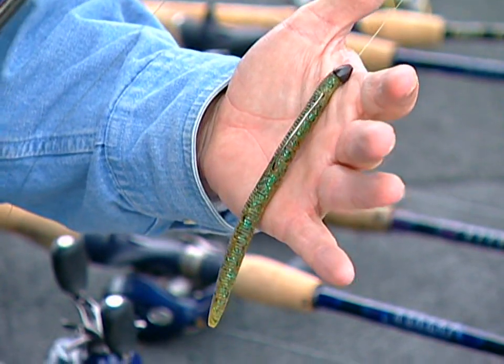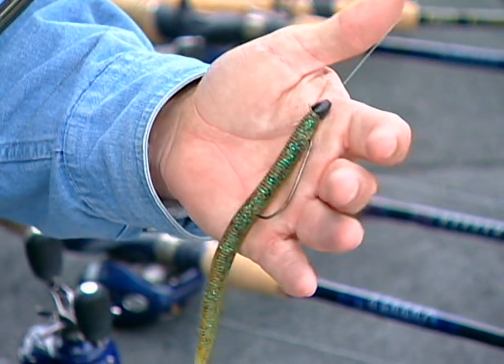I'll use this on the beds, but I'll also use this if it gets dead calm and they quit hitting that spinner bait and jerk bait. And I basically then use this as a search bait, firing out to trees and stuff that I was throwing the spinner bait and jerk bait at, and just working it slower on the dead calm, bright days.